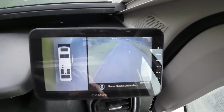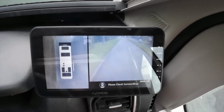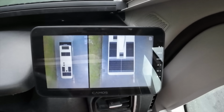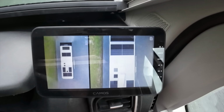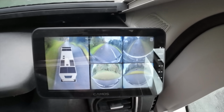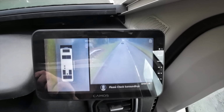Okay, next up, normal driving mode. You can see the top-down view on the left-hand side there, and you can see behind you. But also you can press the button, and again, our little drone can fly around and give you different views of the vehicle as you're driving down the road. It is fantastic, and there's a 4 view. You can see every camera there in the fisheye. And that's the default one right there.